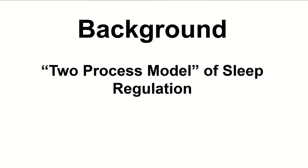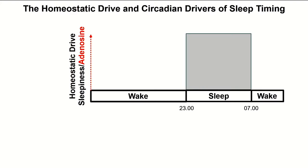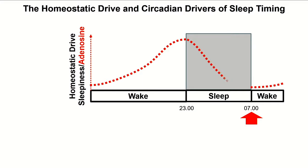So, as many of you will be aware, the two-process model of sleep regulation is sort of conceptualized in this cartoon here. So from the moment we wake in the morning, there's an increase in sleep pressure, and part of that sleep pressure comes about as a result of the role of adenosine. So adenosine, sleep pressure builds and builds and builds throughout the day, and then during sleep pressure and levels of adenosine diminish.